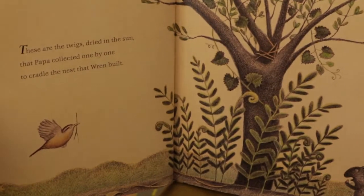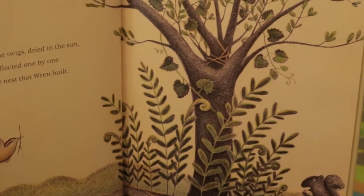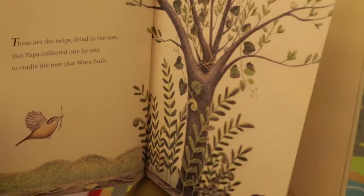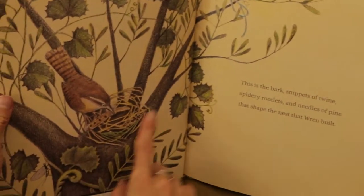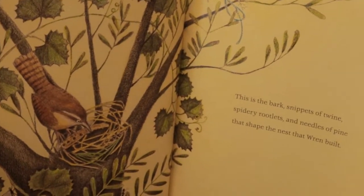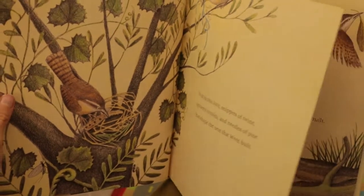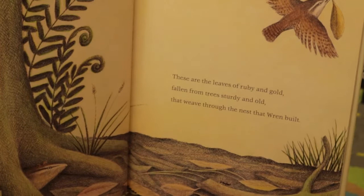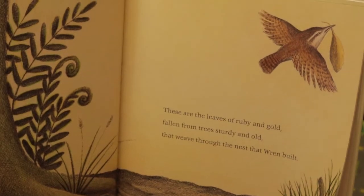These are the twigs, dried in the sun, that Papa collected one by one to cradle the nest that Wren built. See? The beginnings of the nest. This is the bark, snippets of twine, spidery rootlets, and needles of pine that shape the nest that Wren built. These are the leaves of ruby and gold, fallen from trees sturdy and old, that weave through the nest that Wren built.